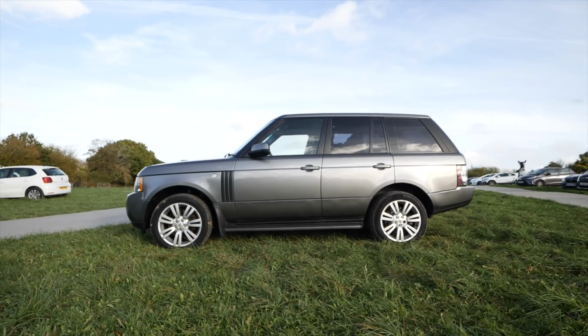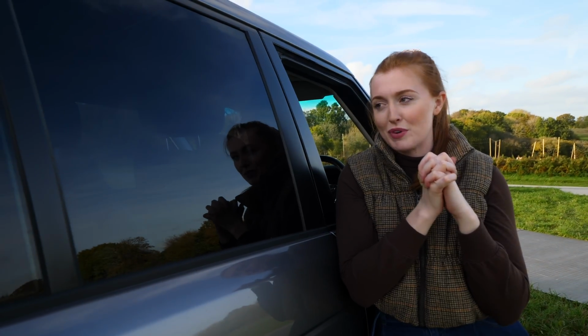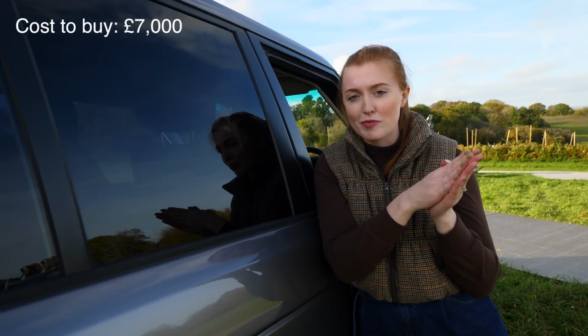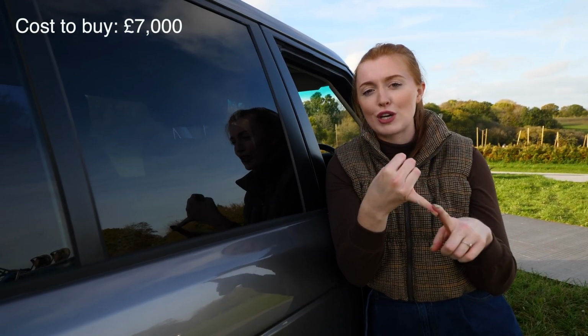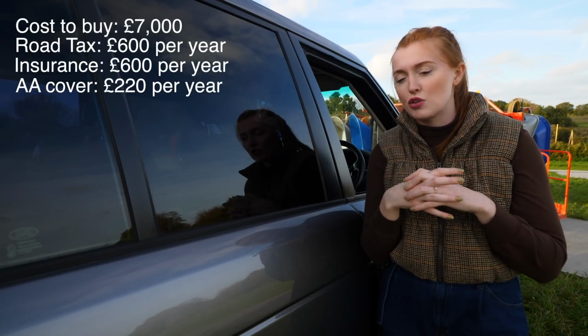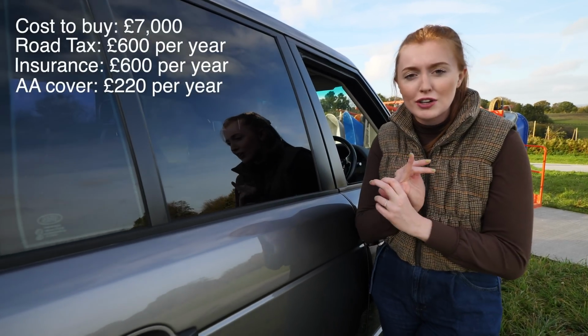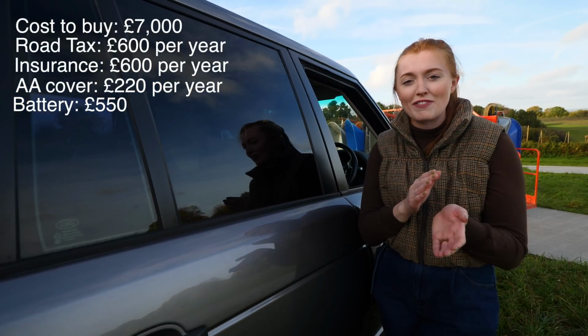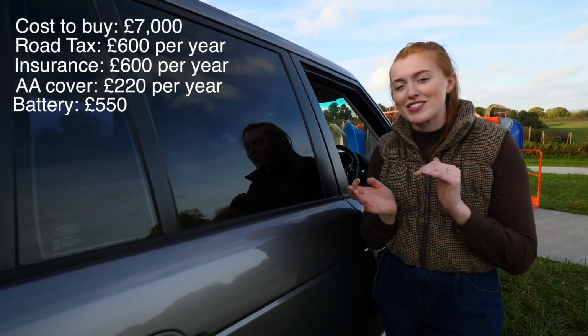I'll go through it fairly quickly because there's been quite a few costs and I don't want to bore any of you. So the initial cost of this car was £7,000. We bought it from a used dealer, and then of course we've got the road tax and the insurance, around £50 per month each, and that's insuring George and I. Then we had a new battery which costs £550. The service at Gumtree, where they fitted the battery and fixed the aircon, was £300 or £400.